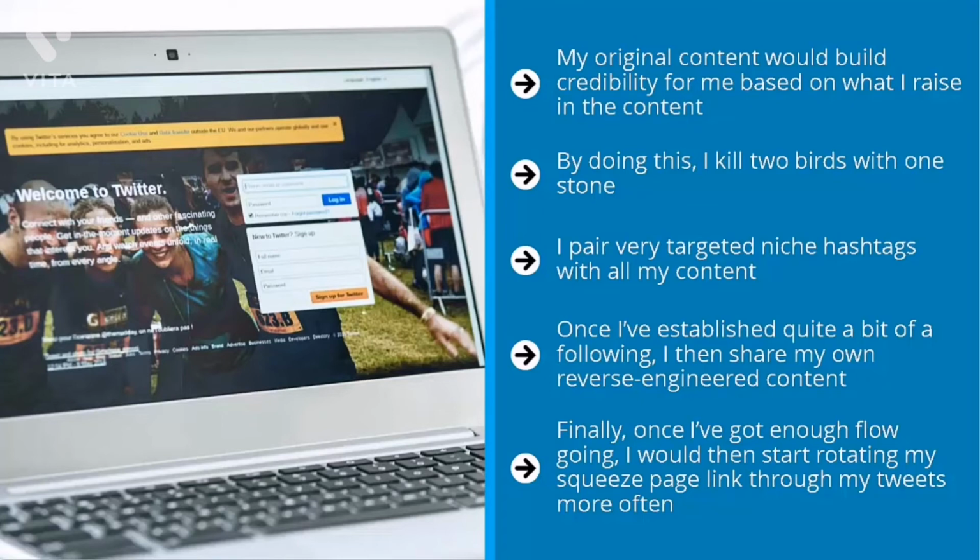However, it only makes sense to do this once you have established a decent number of followers and there's a high enough overall engagement level with your tweets. This is the general strategy. You can do this either manually or on full auto.